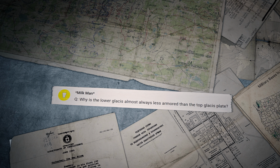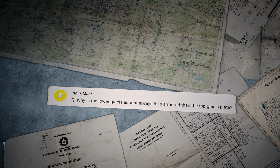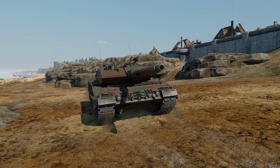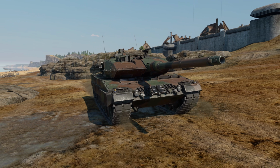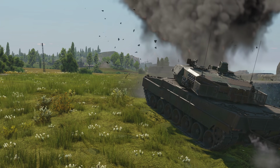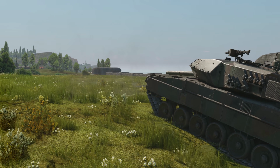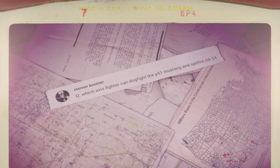Milkman asks, why is the lower glacis almost always less armored than the top glacis plate? Hi, Milkman. It usually has to do with the chance of getting hit on it. The lower glacis is often hidden behind the landscape. It's also smaller than the upper glacis on most tanks.